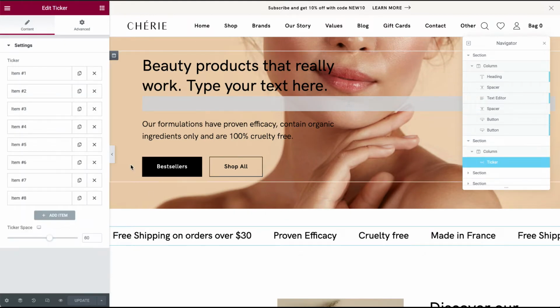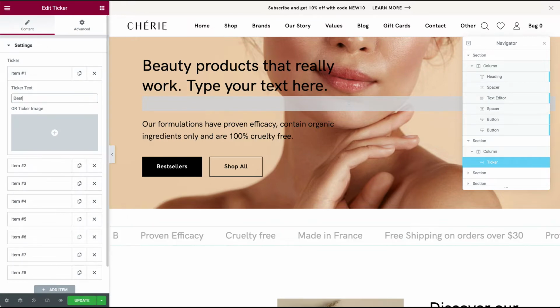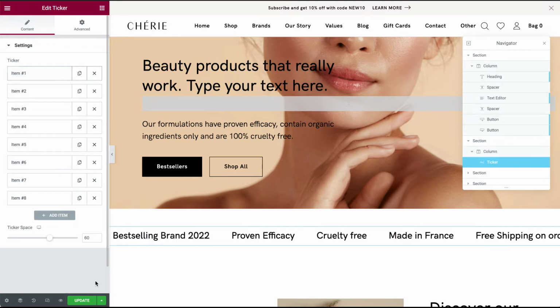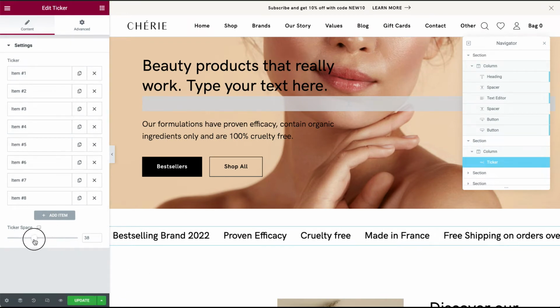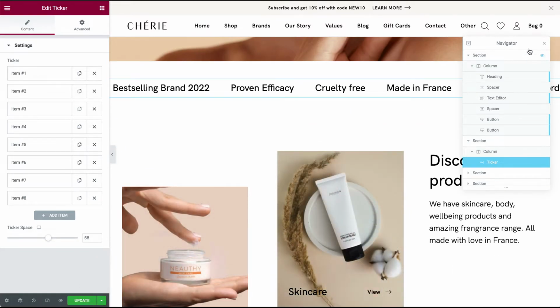So here is our ticker. Here I can change the text that appears. In my example, it's free shipping, proven efficacy, cruelty-free, made in France, and so on. Just simply edit text right here for each item. Save changes, perfect. You can also change ticker space, so you can make all the text more condensed or just leave settings as they are. Perfect. Let's proceed with the next section.